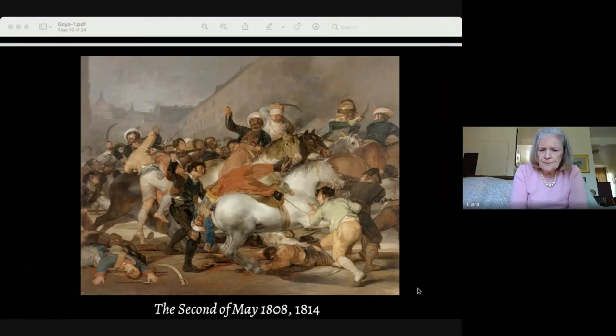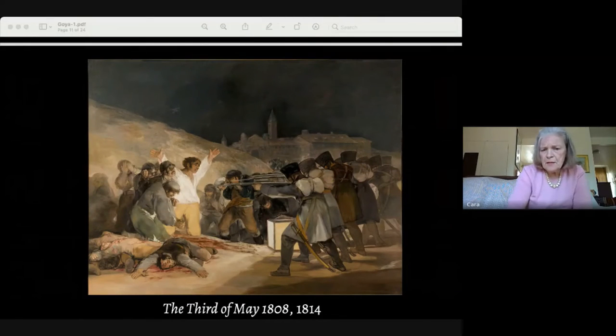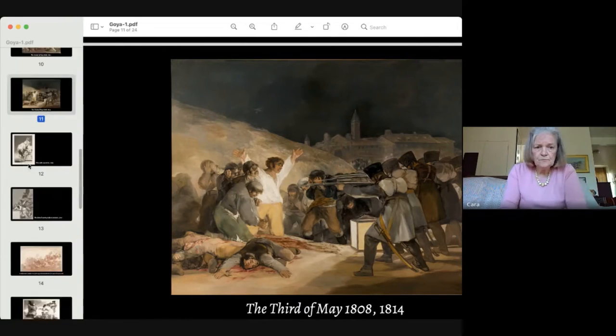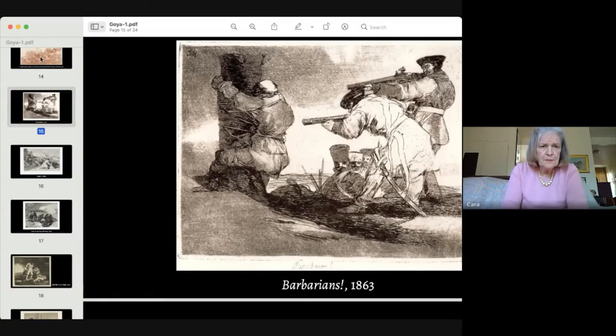And if we could just go to the next one. And then I'm going to go back in between a little. The 3rd of May is also seen in his etchings. And this is the French shooting the Spanish rebels. And it just went on and on. The situation became so bad that eventually Wellington got involved and the English came down and threw the French out of Spain. And then you hit even more turbulent times, which we'll see when we get into some of the etchings. Next slide. Up one. Back to the chalk drawing.